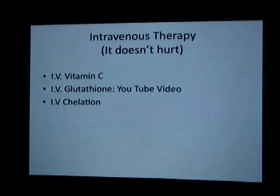Vitamin C, we've given up to 70,000 milligrams IV. Typically, we'll start with 20,000.